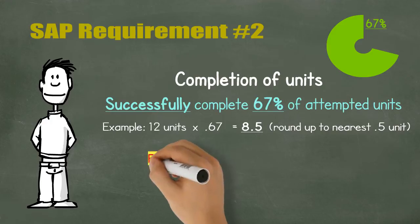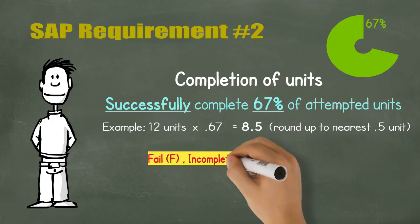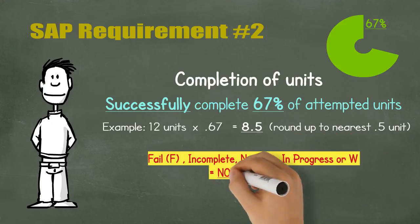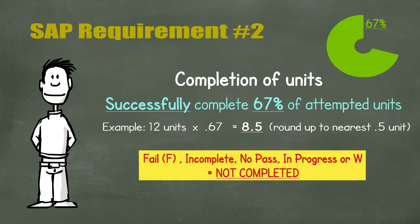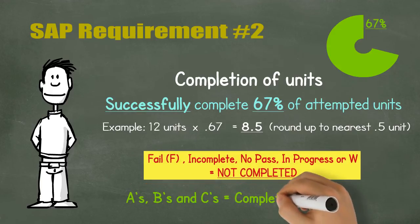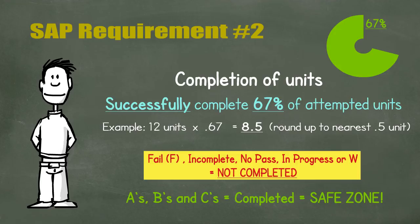If you get an F, incomplete, no pass, in progress, or withdraw from the class, then you didn't successfully complete that class. Again, getting A's, B's, and C's in your classes will keep you in a safe zone.